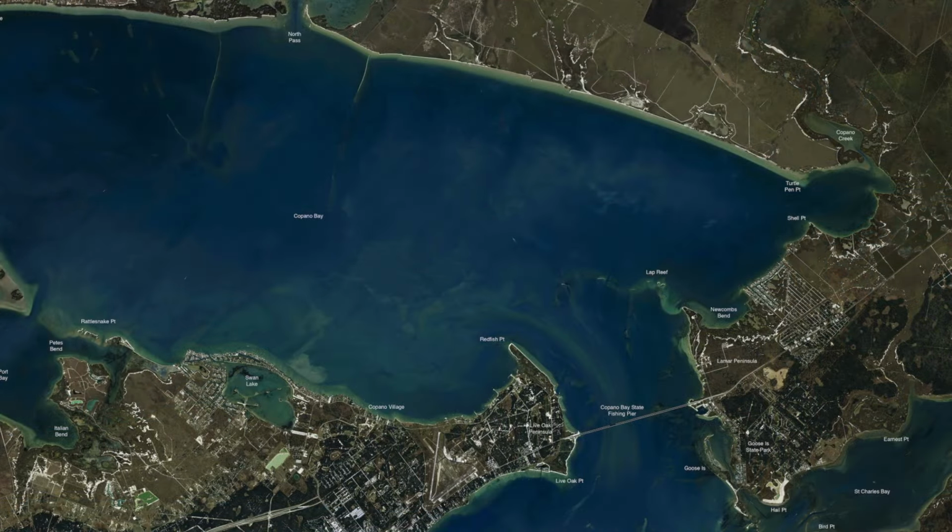Shell Point all the way around, Turtle Pen, this whole area back in here. Really great little area. It's kind of sneaky good. So if you get back in here on this back shoreline on Turtle Pen, or as you head back, the little cut that goes back into Copano Creek. We didn't get all the way to the back, but we fished primarily out here in the front. You've got a couple little back lake mouths over here in this little corner. Really muddy up in the mouth and past the mouth, so you may be aware of that.